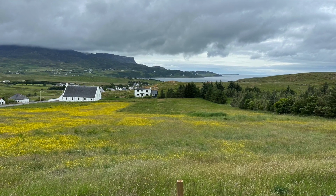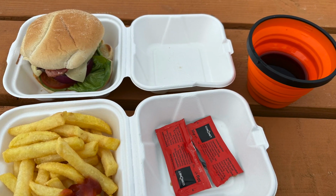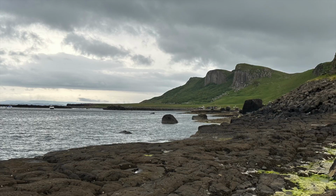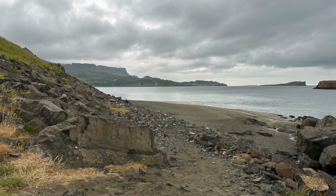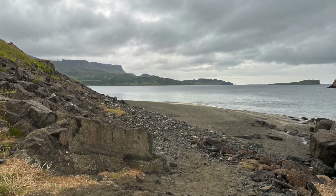Staffin campsite had one neat feature: you could order food and they delivered it to your tent. Then after I'd eaten, I popped down to the local beach and failed to find the dinosaur footprints, but they're there somewhere.